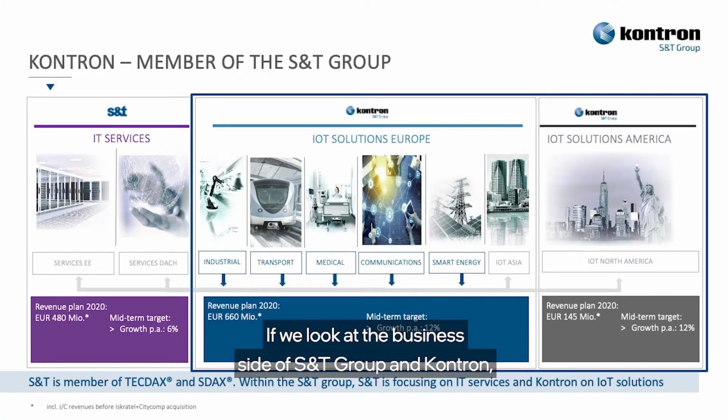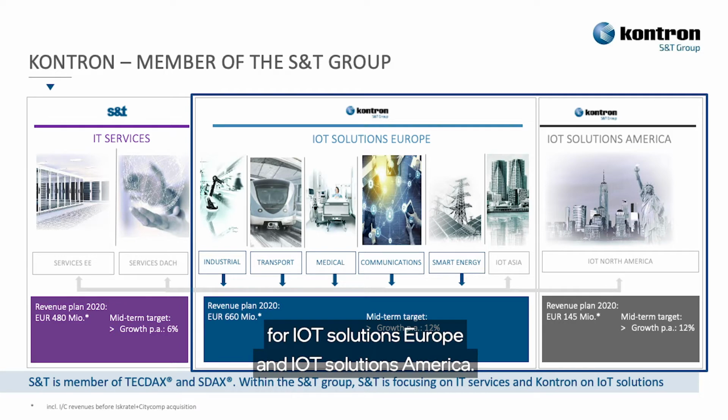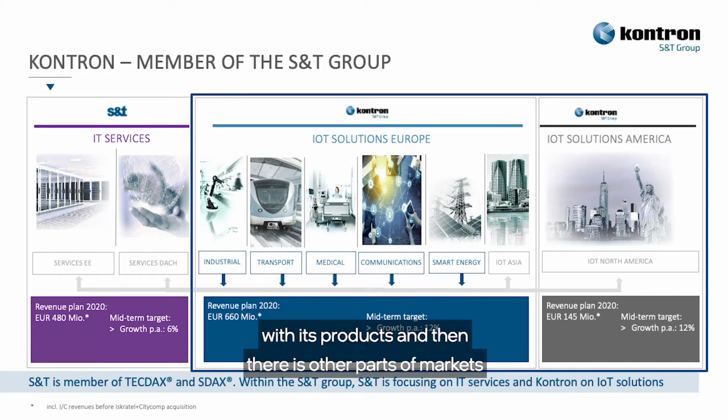If we look at the business side of S&T Group and Kontron, business is based on three major business pillars. On the left-hand side, you see S&T IT services. That's one key pillar. And then you see the two pillars of Kontron: IoT Solutions Europe and IoT Solutions America. As you see, we are looking into a lot of different markets, a very broad setup. It's a lot in industrial as well as transportation. These are key markets, especially in Europe, but medical is also a key focus that Kontron is supplying with its products. And then there are other markets in communication, more in Eastern Europe, and smart energy we are serving with our products. S&T is also a member of the German TechDAX and SDAX, so it's listed there and playing a key role in the European business.